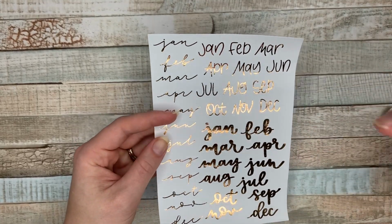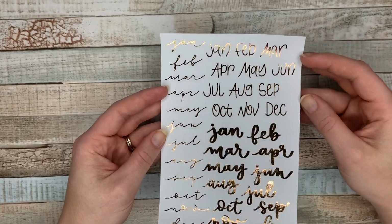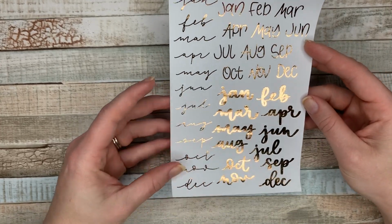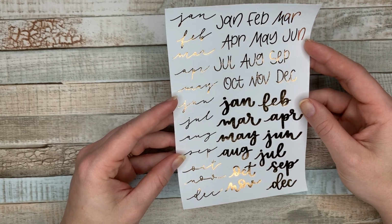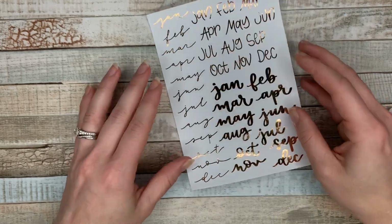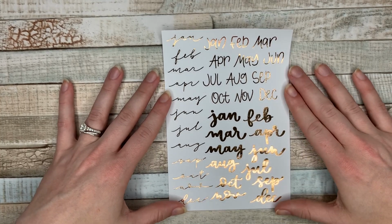Actually, you know what? Let's do it. That one's also available in foil. So this is my mixed... Actually, this isn't the final thing I'm showing you. This is the second to last thing I'm showing you. So this is the mixed annual fonts.